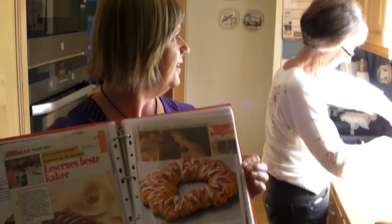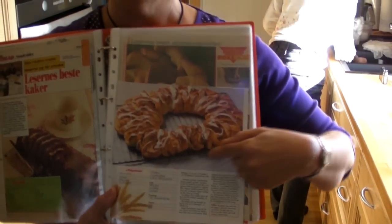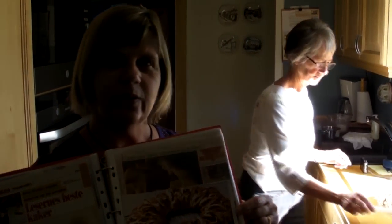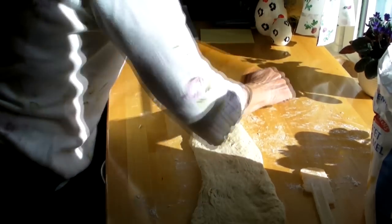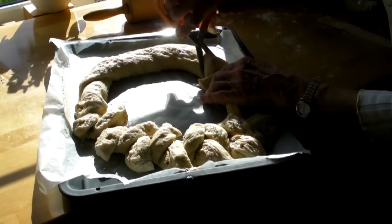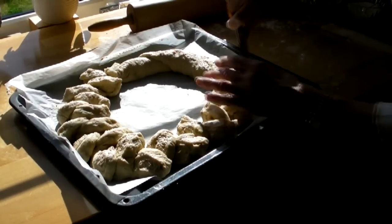Greta is going to show me how to make kringle. Called kringle? Yeah, good. Which is this yummy looking round bun thing. And so we've put the butter and the yeast and the flour and the sugar together. And it's been sitting in the sun, so now it needs a little bit of kneading, and then we'll shape it and cook it and eat it. A specialty of Norway, and when I go home, I'm going to try and make it. Let's see how we go.